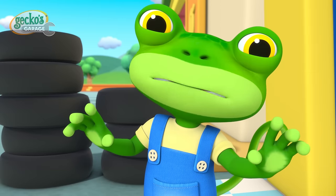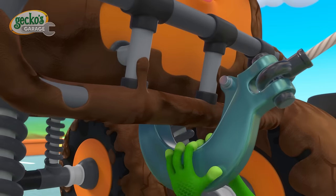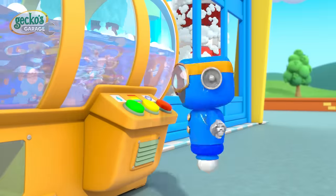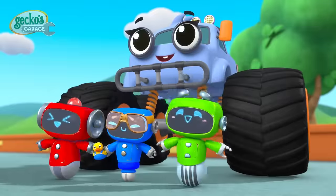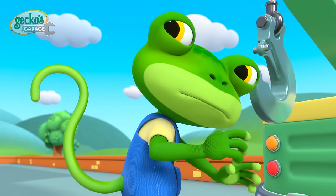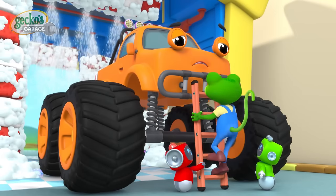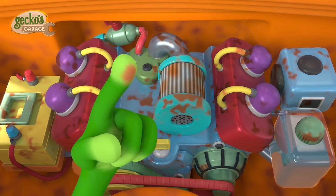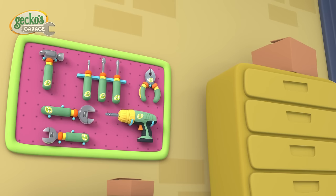Oh, don't worry, Molly. We'll tow Max through the car wash with Tilly's help. Go, go, Tilly Tow Truck. Maximum power for Muddy Max. There you go, Max. All clean. Something's wrong. Let's take a look. Oh, no! Your engine is full of mud. Don't worry. We'll get rid of it and have you running smoothly again.